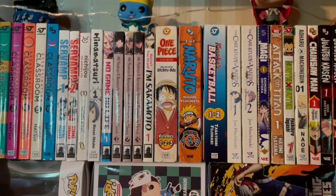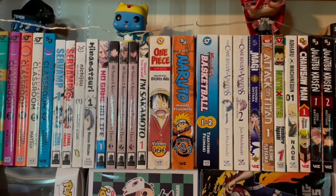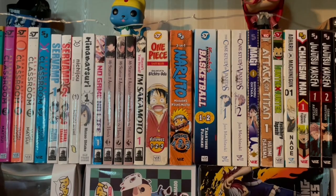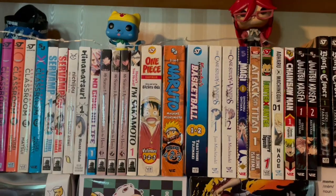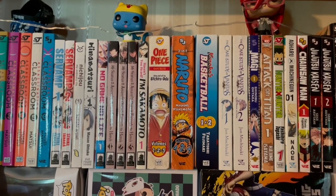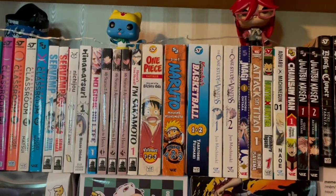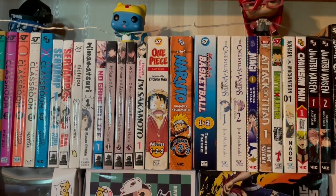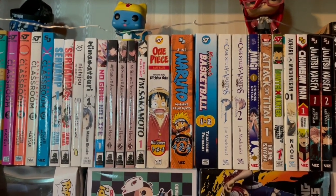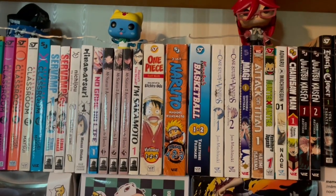I am sure these series do not need any introduction, mostly One Piece and Naruto, but if you don't know what Kuroko no Basket is, it is basically a basketball anime and manga series that really took the world by storm. I mean, not Slam Dunk level, but a level. And it became one of the most famous sports manga and anime until it was overtaken by Haikyuu.